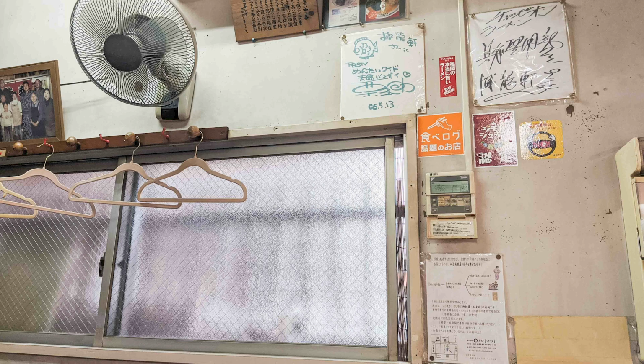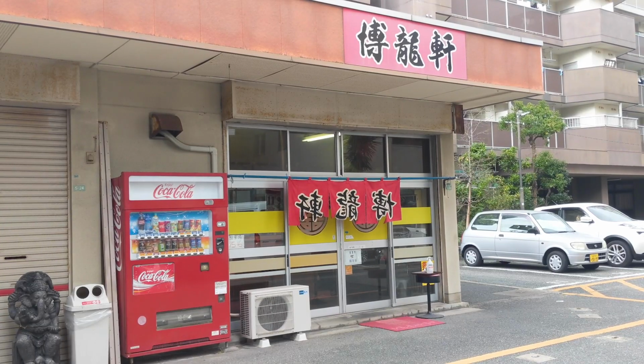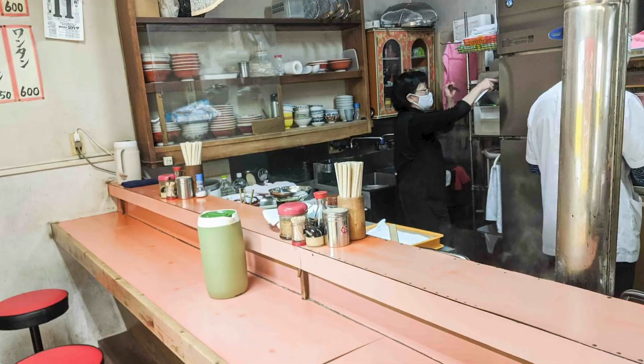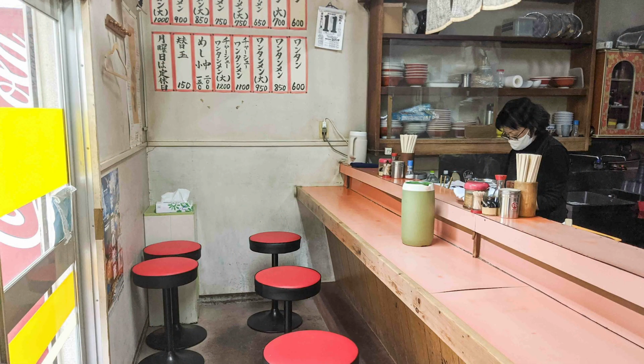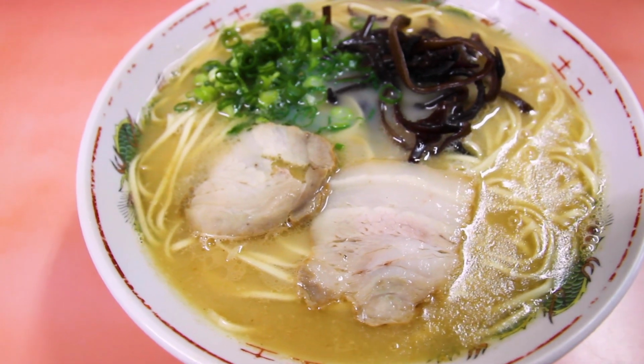You definitely get that historical vibe in the ramen shop. The fact that on the counter there were also eggs that you can basically pay for and add to your ramen. This is something you don't see in a lot of ramen shops, but they used to do that back in the day. And given the history of this place since 1952, of course, you would see that there. Very, very old school interior, makes you feel really at home, brings you back to an earlier time here in Fukuoka.